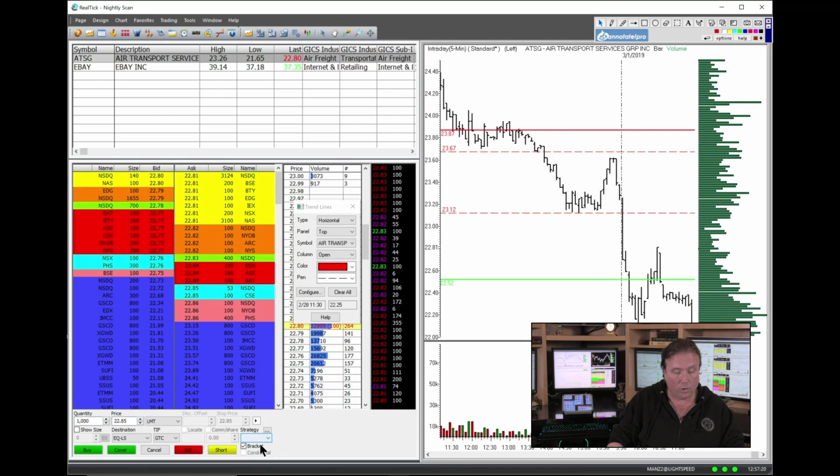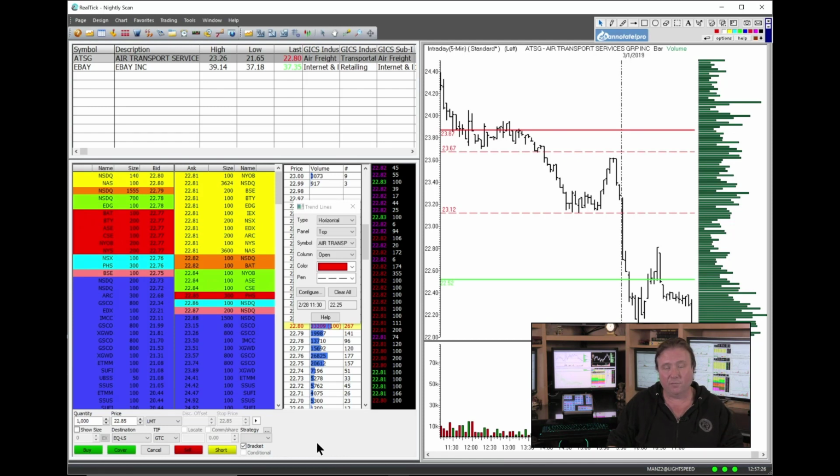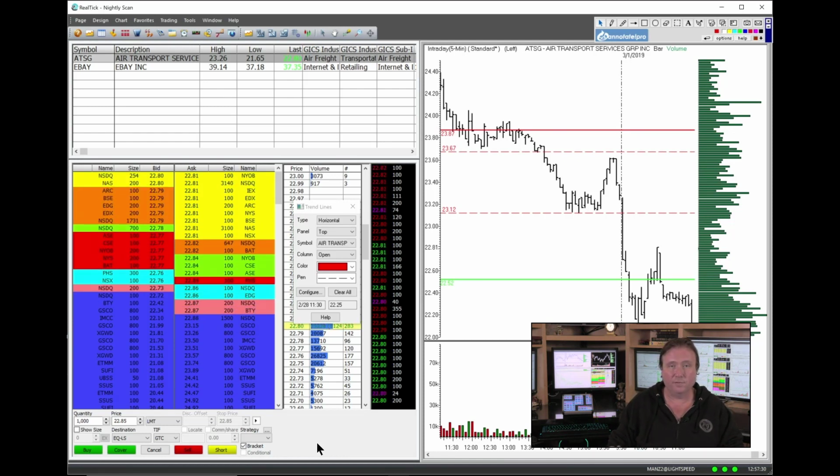And how do you set that order up? Let me show you. There are two ways you can do it. One is a bracket. This is in Realtick, but any competent piece of software can do this. It can be very similar if you're setting it up in TradeStation, and very similar in IB or just about any other platform out there.